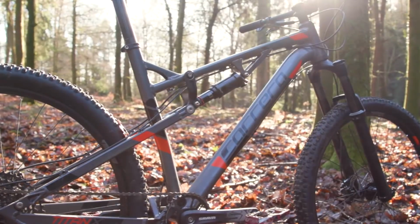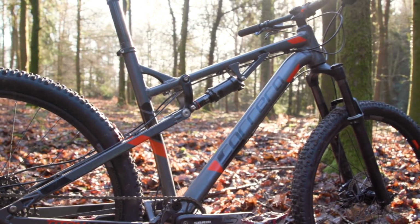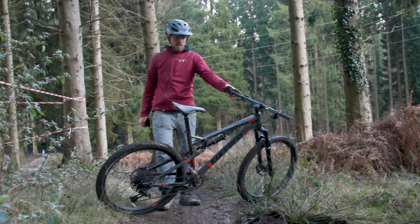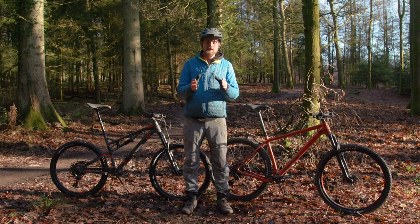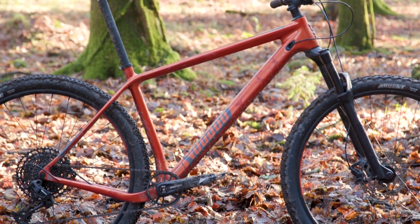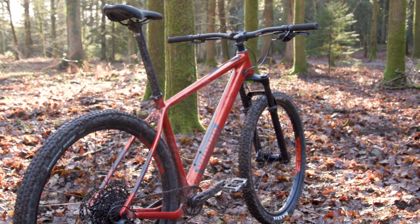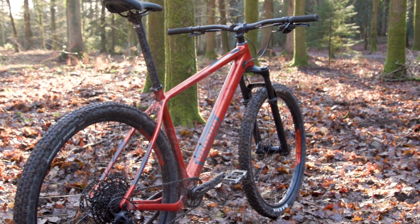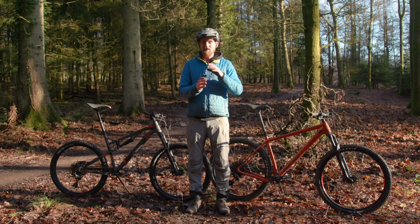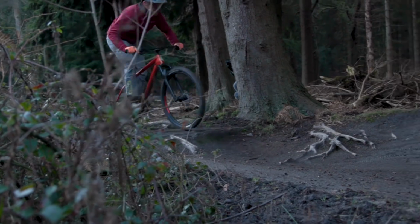But if you compare it to other full suspension trail bikes, which cost a little bit more, the sizing and the geometry start to let it down, especially for taller riders. In contrast, the Voodoo Bizango is more of a specialist. It's certainly geared more to the cross-country end of the spectrum. But when you compare it to other cross-country hardtails, even ones that cost a fair bit more than this, I think there's much less of a difference.